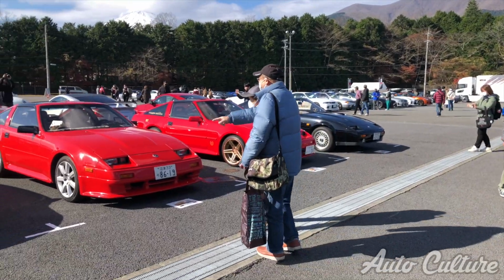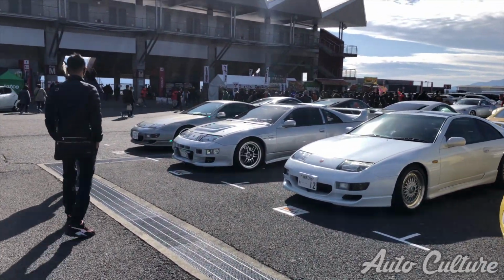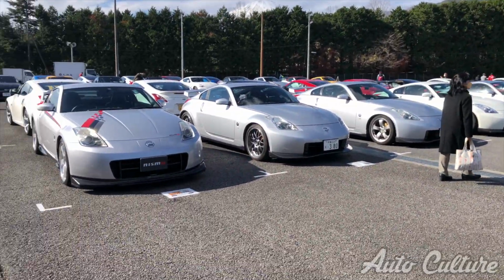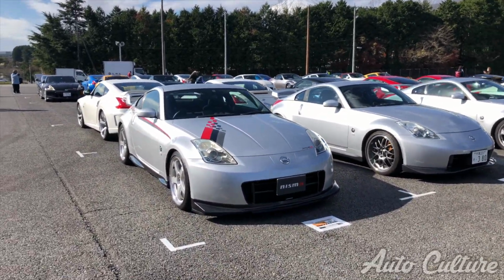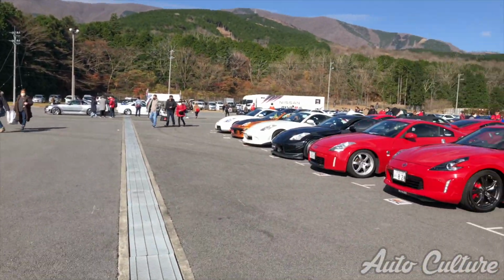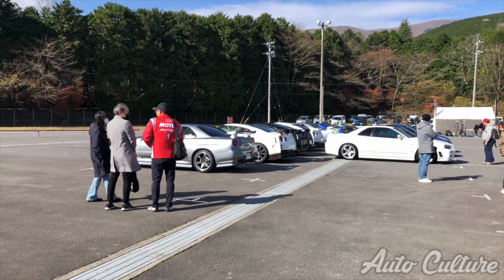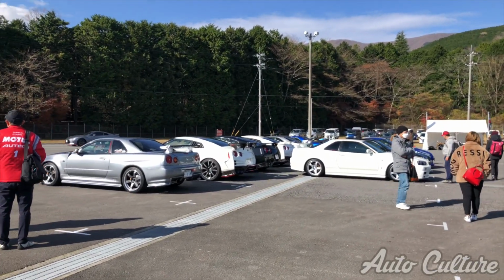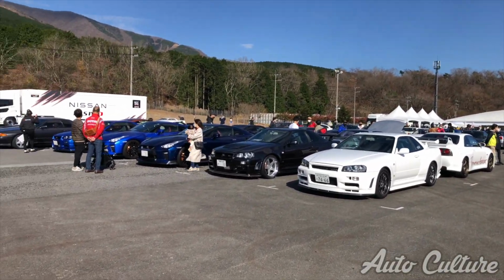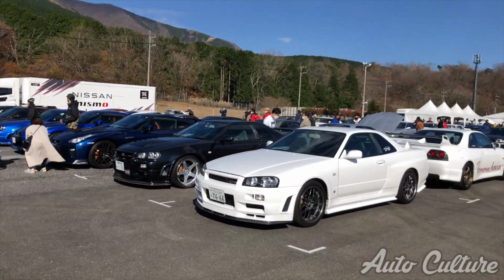Then there's a couple of Z31s and Z32s. And a nice lineup of Z33s here, a little bit more popular than the 32s. And then a bunch of Z34s, also very popular in Japan. Then we have a nice lineup of GTRs as well, obviously 35s, 34s, 33s, 32s.